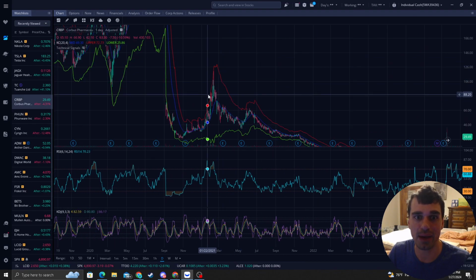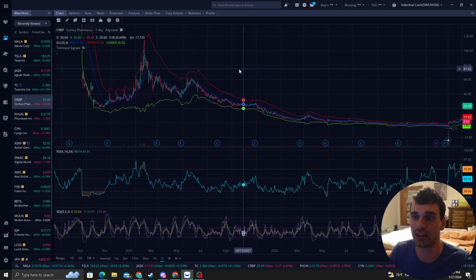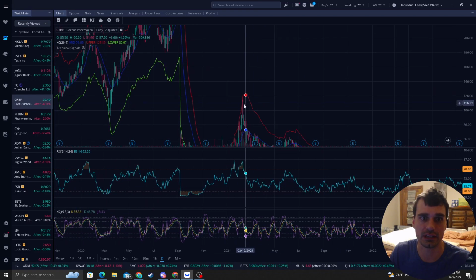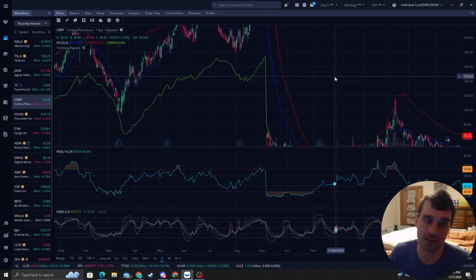The people who got bag held up in this spike right here have been bag holding ever since, and price has never got even close to that area right up in here. So yeah, this thing can spike really hard.